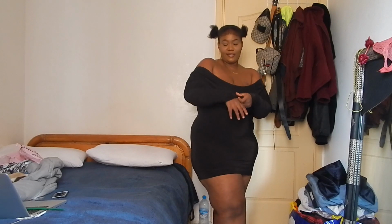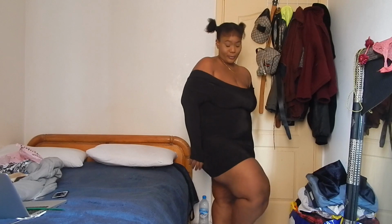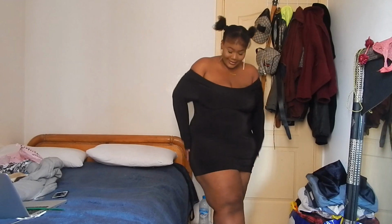Hey ladies, this is your freaking dress. This is my second favorite black dress. I wanted to show my watch, but this is how I wear it all the time, especially now that it's winter. I wear it like this, with a cute pair of boots to fit my thick thighs.